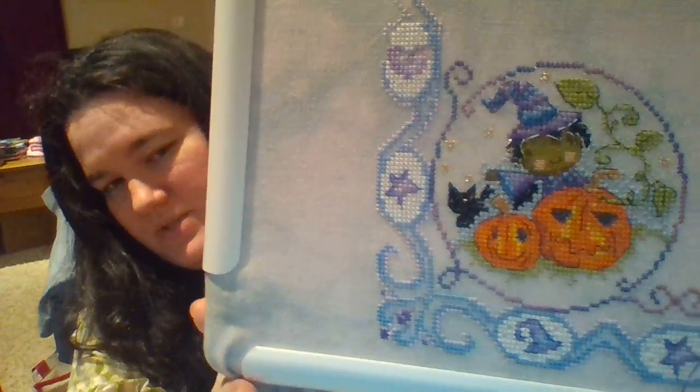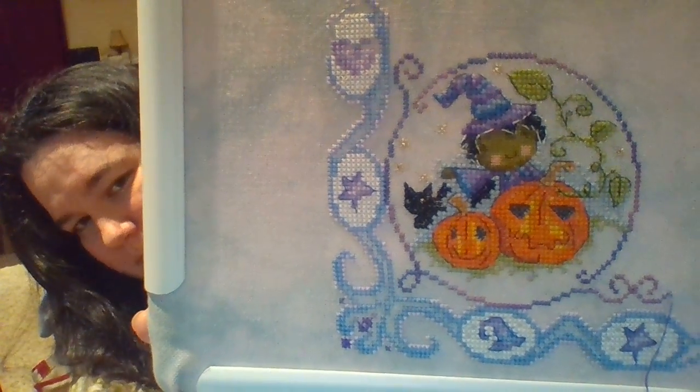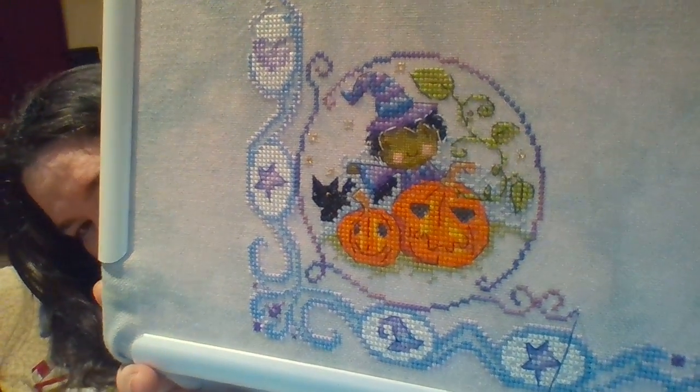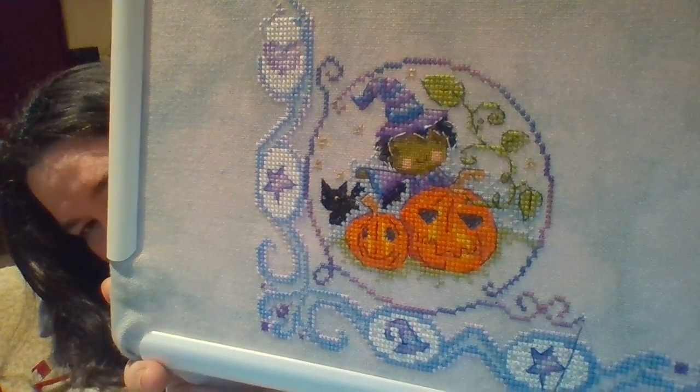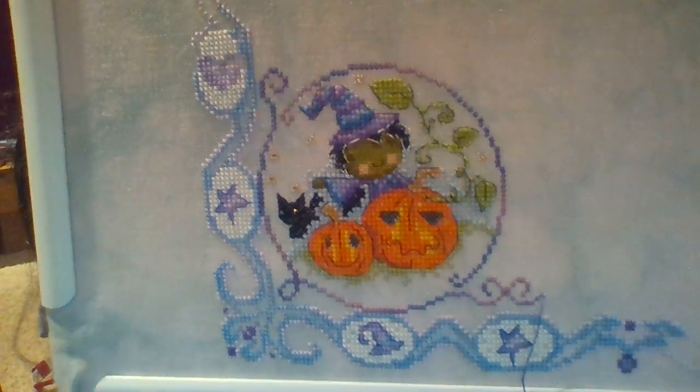Again, the cat was a substitute that I put in. I found that pattern in the Joan Elliott Bewitching book. But I'm really, really happy with the Colorworks variegated thread that I'm using on the loop-de-loop border. At least one more thing down here. Yep, that's all from that pattern.